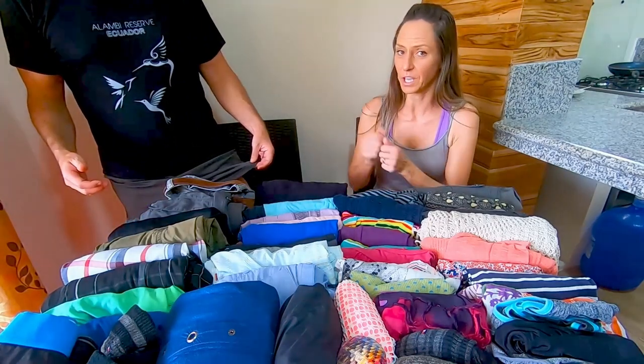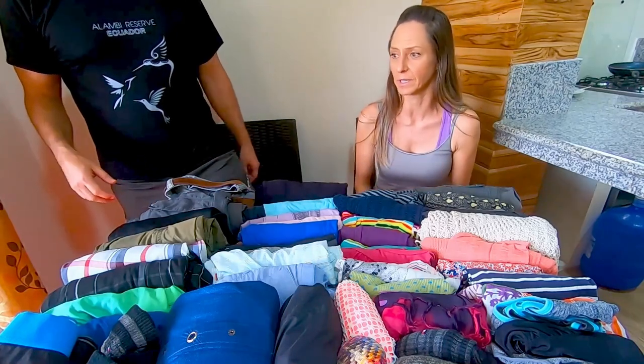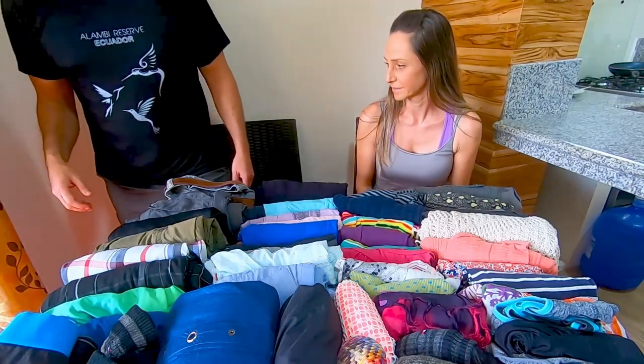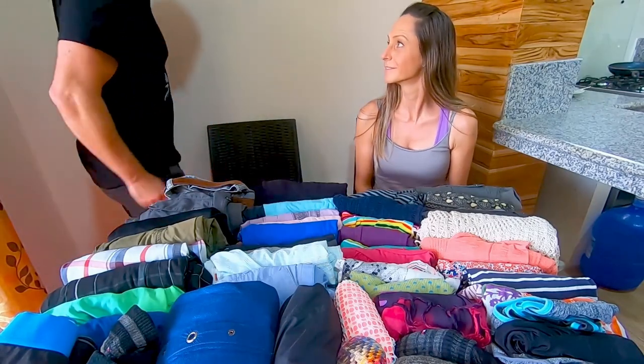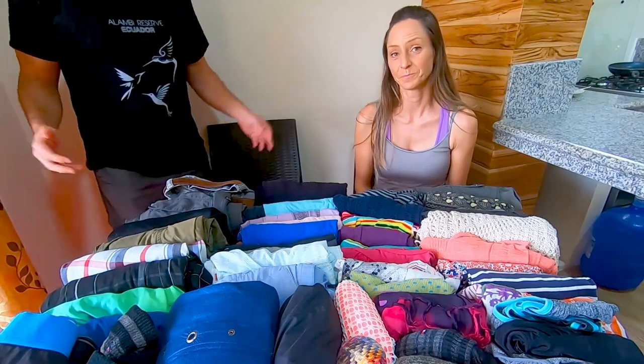They're awesome. You can hand wash them in the sink, hang to dry in an hour or so. Which I do fairly often. And so I recommend you pick up yourself a pair of shorts like this. They don't wrinkle. They weigh nothing. They're super cool to wear.